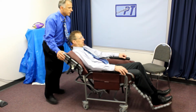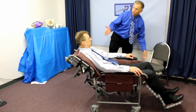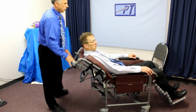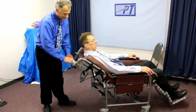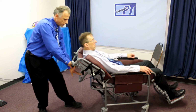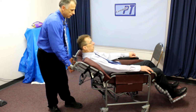Now, Bob was talking about positioning, and one thing you do not want to do is stay in one position all day long in your chair. It's very uncomfortable, not good for circulation, etc. Not good for pressure sores. Now, this Broda chair is one of the nicer ones, I think. It has two positions in the back, and there's two levers, here and here. You just grab with your fingers. The first one can adjust the upper part of the back.